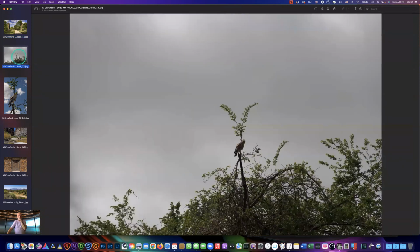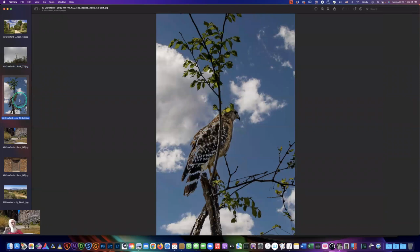This is a before. I haven't done anything to this particular picture, but the hawk in it, I think it was worth it. You'll be interested in this, Sandy. This was the R5 with the 24 to 240 lens, and I was able to crop in that much. As you notice, I gave you the original. That is not the original sky. I added a sky.